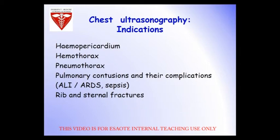What are the indications of chest ultrasonography in trauma? Hemopericardium, hemothorax, pneumothorax, and the complications of trauma in the intensive care unit. The pulmonary contusion and its complications are very important: acute lung injury, acute respiratory distress syndrome, sepsis, and the evaluation of rib and sternal fractures.